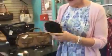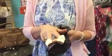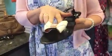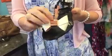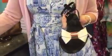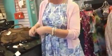And then we also have, Ted Baker's really well known for this bow detail, so he does a lot of tote bags and wallets, and then these are sandals with the big bow on them. It's got the Ted Baker name in the middle of the bow. Cute little ankle strap. These are a size 9.5 and only $24. So those are super fun.